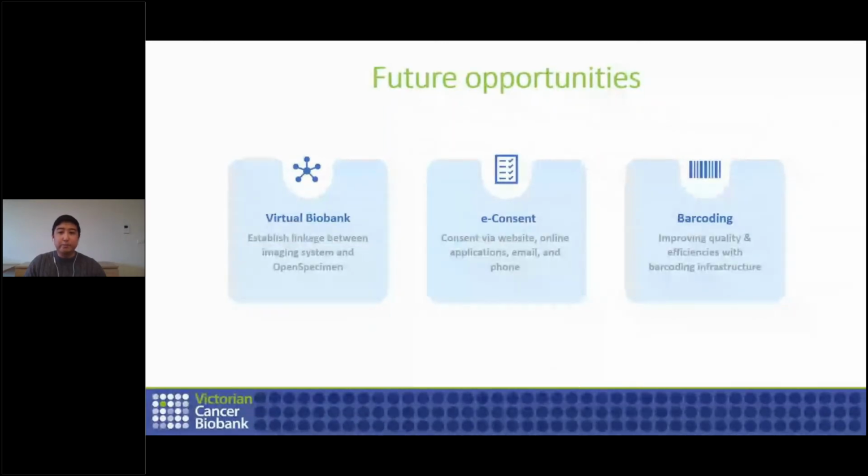And barcoding. Currently, staff manually label tubes, and as part of a change to a more automated process, the VCB has plans for 2D barcode functionality, and I think implementation of basic barcode infrastructure will be the first step to creating a more efficient, accurate, and inventory tracking process.